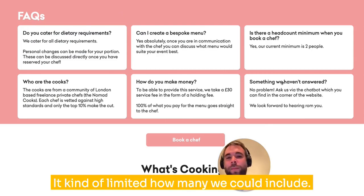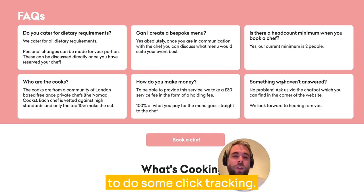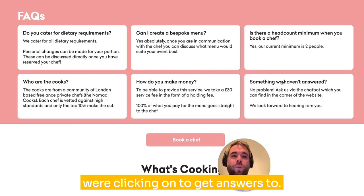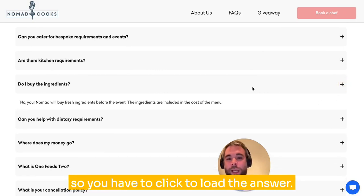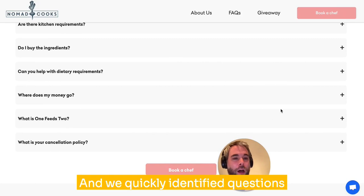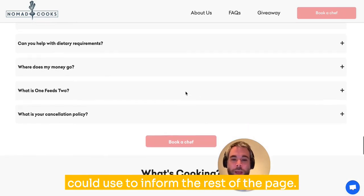On the original landing page, we had a frequently asked questions that looked like this. It kind of limited how many we could include. And I also wanted the ability to do some click tracking. I wanted to see what questions people were clicking on to get answers to. So we implemented a carousel style. So you have to click to load the answer. And we quickly identified questions that were frequently asked that we could use to inform the rest of the page.